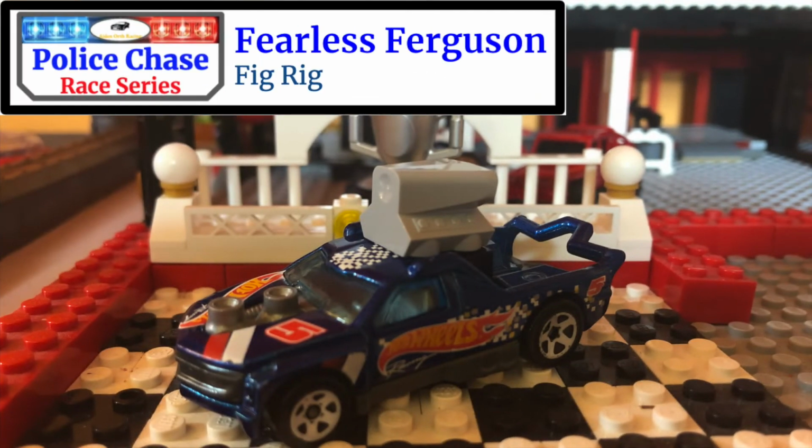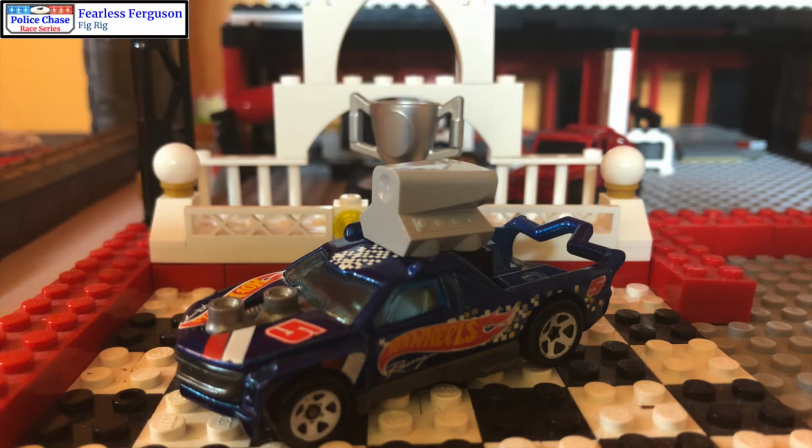So the next driver up is Fearless Ferguson from Toon Tracks Racing. He is going to be driving the Fig Rig. Wait, is that an illegal modification? Hold on, Jeff, is that illegal? Hold on, we're going to be back real quick.